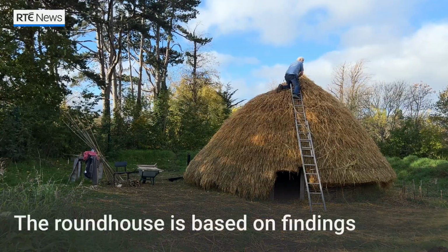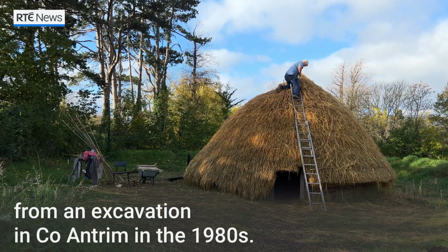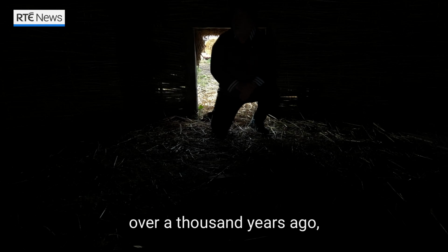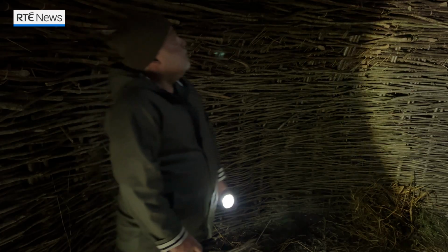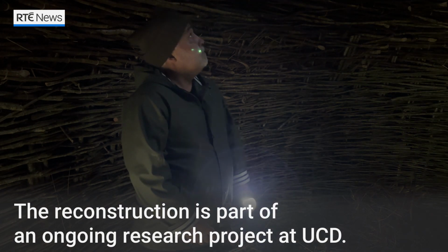The roundhouse is based on findings from an excavation in County Antrim in the 1980s. If you were living in early medieval Ireland over 1,000 years ago, this would have been home. The reconstruction is part of an ongoing research project at UCD.